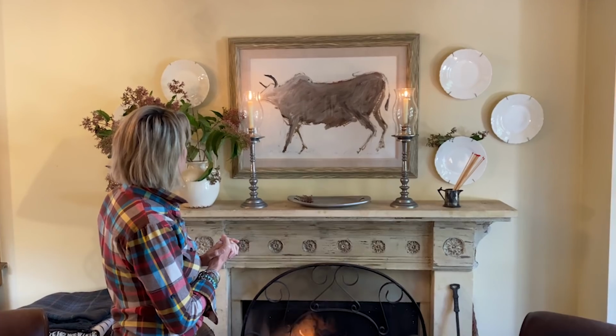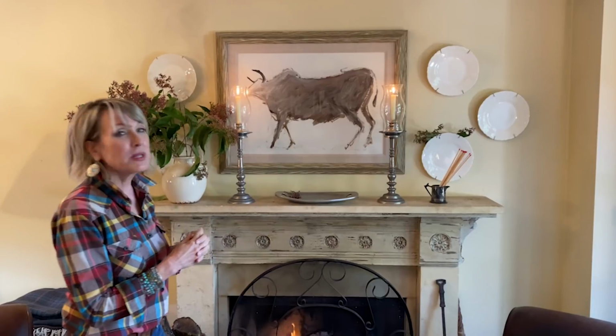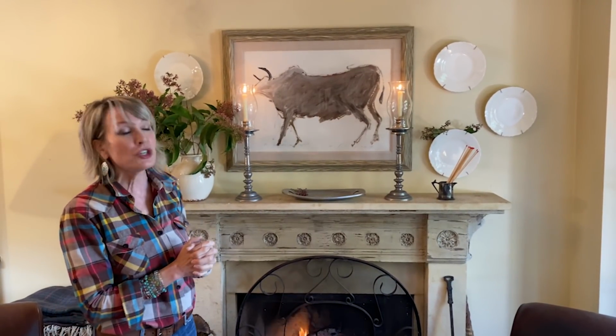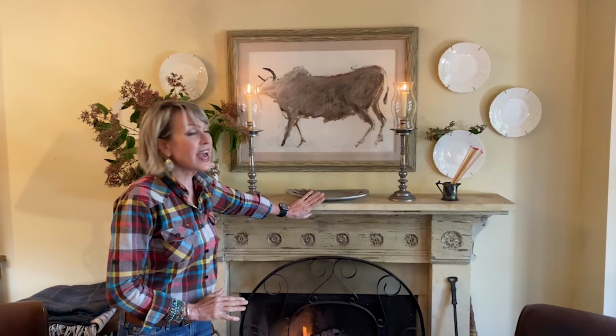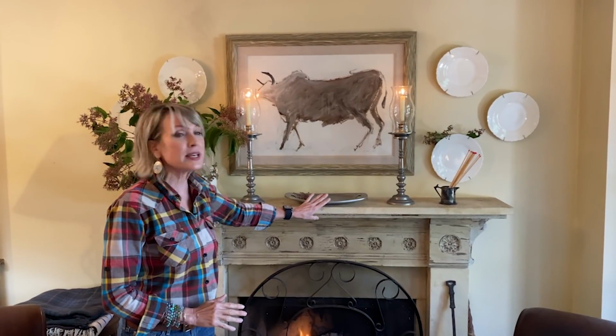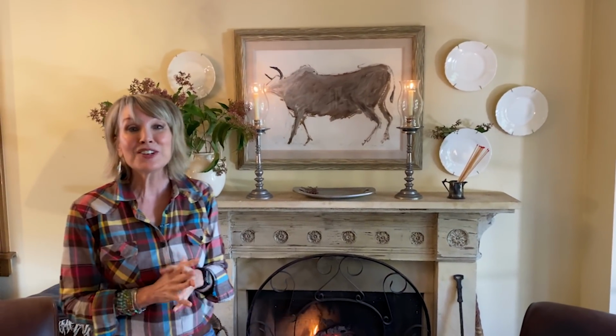So this is a little bit more minimalist for me, take on the seven suns foliage and the same other kind of static components that I used again in the candle holders and the platter. So now let me show you my fourth and final interpretation of my mantle for fall.